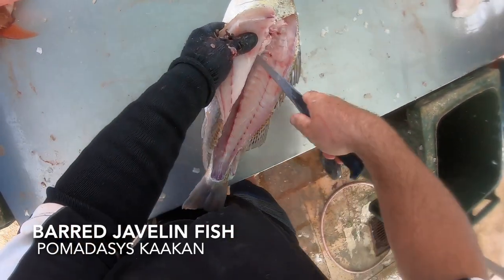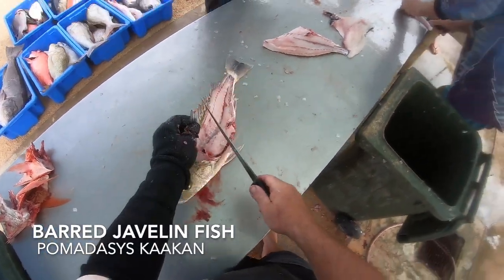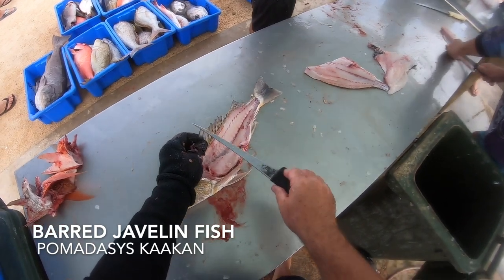Javelin fish. Javelin? Yep. Javelin? Yeah, because of the spikes. Yeah, they've got nasty, nasty spikes on them.